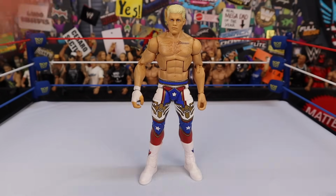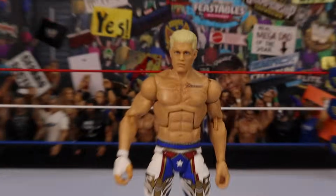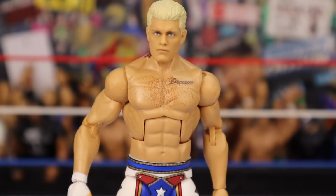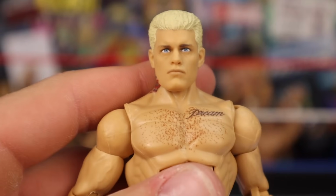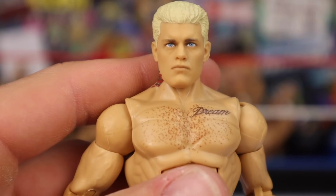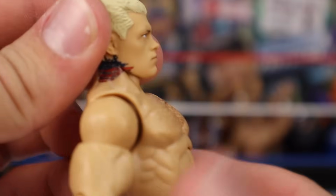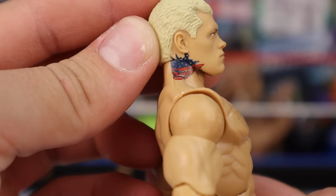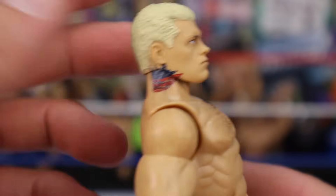Here's the figure, looking amazing at first glance. Head scan, we have seen before, but Mattel always knocks it out of the park with Cody Rhodes. I swear, this literally looks just like Cody Rhodes. No facial expression, no open mouth, nothing like that, but I still think it resembles Cody Rhodes very well. The tattoo on the side of the head is also pretty fire. They've been having issues in the past with printing this right, but it actually looks really good.